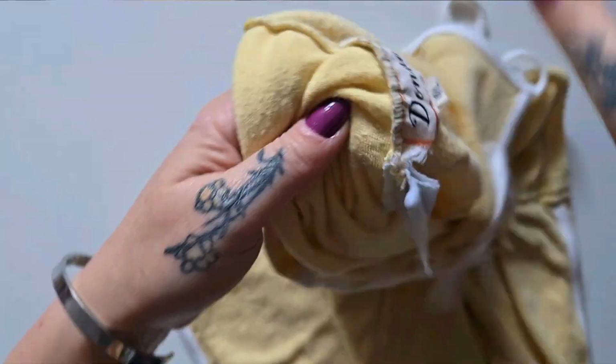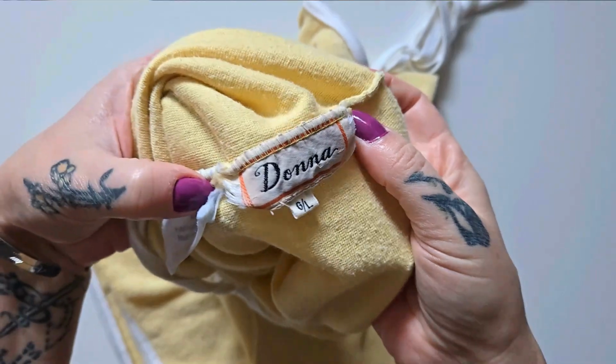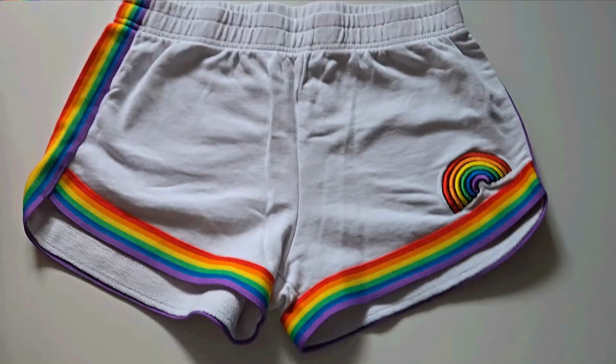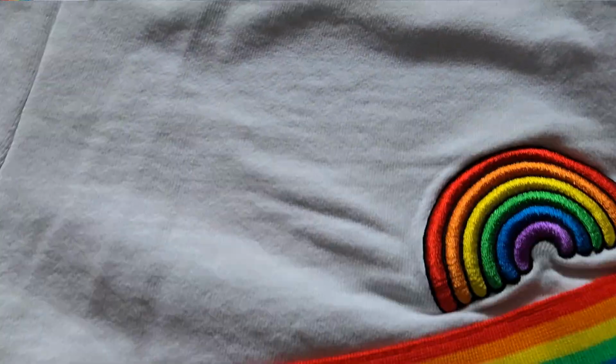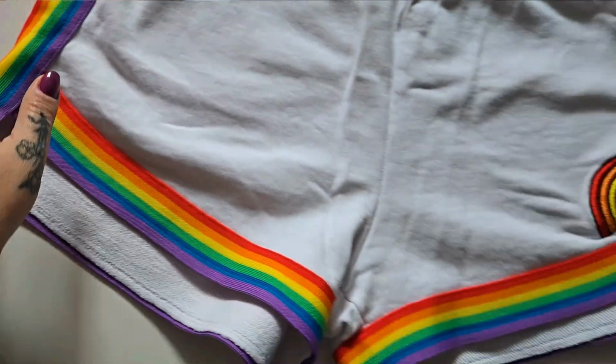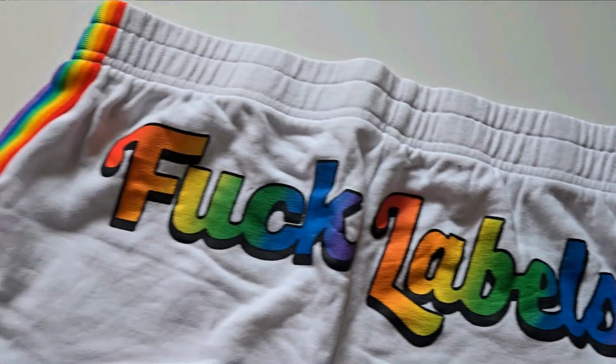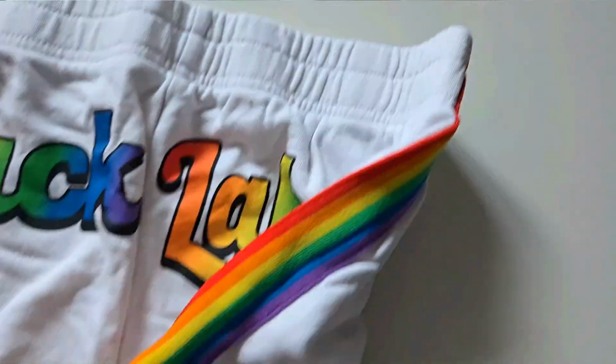How totally 1970s, early 1980s is that? Absolutely wonderful for next summer, I think. And the best for last, just a pair of adorable rainbow shorts, but it's what's on the back that I think is a sentiment we can all agree with. La la la la.